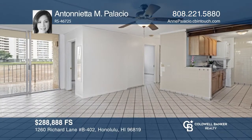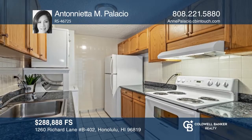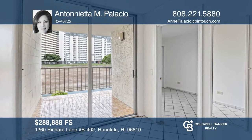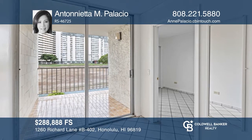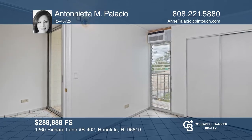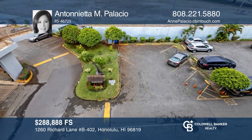This unit features a bright and spacious open floor plan. This unit has been nicely upgraded with ceramic tile flooring throughout, granite kitchen counters, newer appliances with washer and dryer, and a freshly painted interior. Move-in ready. Must see to appreciate. Selling in as-is condition. Don't wait. Schedule a tour with Antoinetta M. Palacio before it's too late.